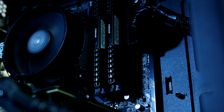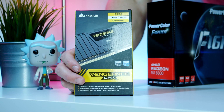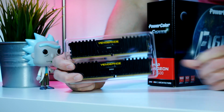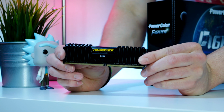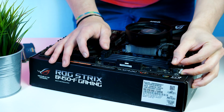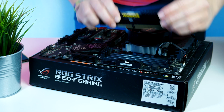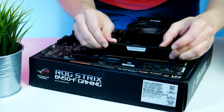Next up, we gotta move on to the system RAM, and here it is important that we do select a kit that is fast enough so that we do get the full power out of our CPU. This is the kit that I'm recommending. Simply find the 2nd and the 4th DIMM slot and make sure that the Corsair logo is facing the cooler.